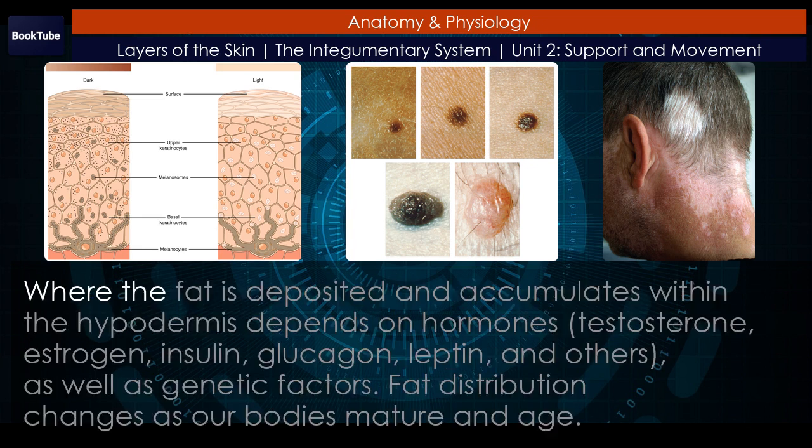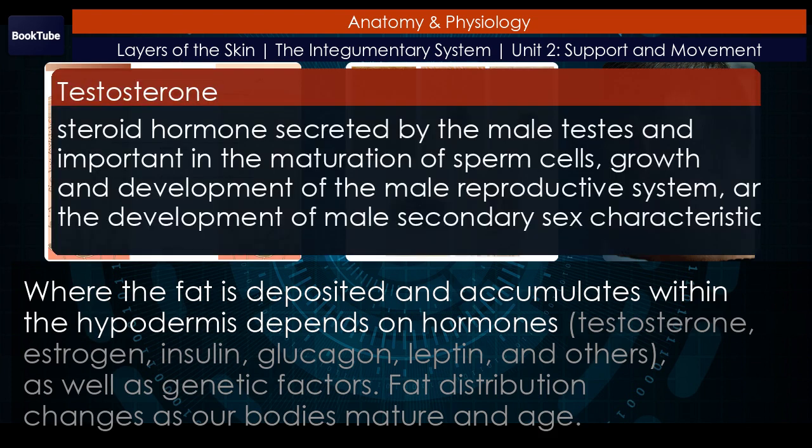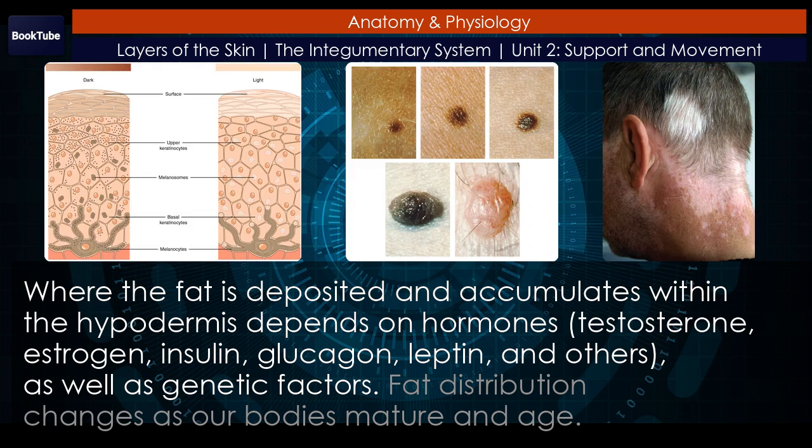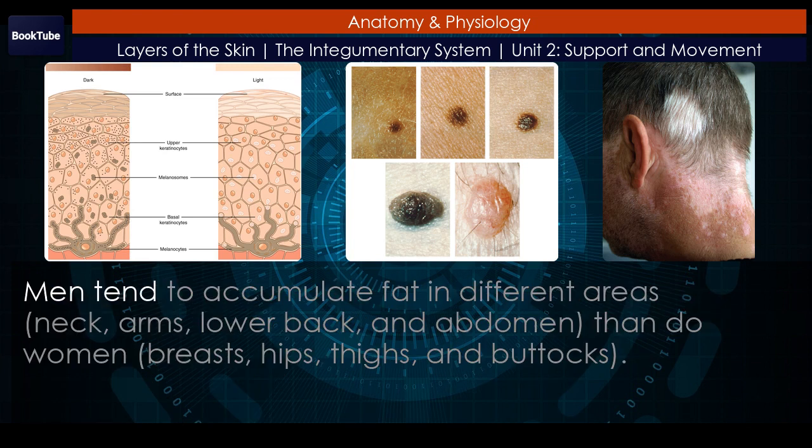Where the fat is deposited and accumulates within the hypodermis depends on hormones: testosterone, estrogen, insulin, glucagon, leptin, and others, as well as genetic factors. Fat distribution changes as our bodies mature and age. Men tend to accumulate fat in different areas, neck, arms, lower back, and abdomen, than do women: breasts, hips, thighs, and buttocks.